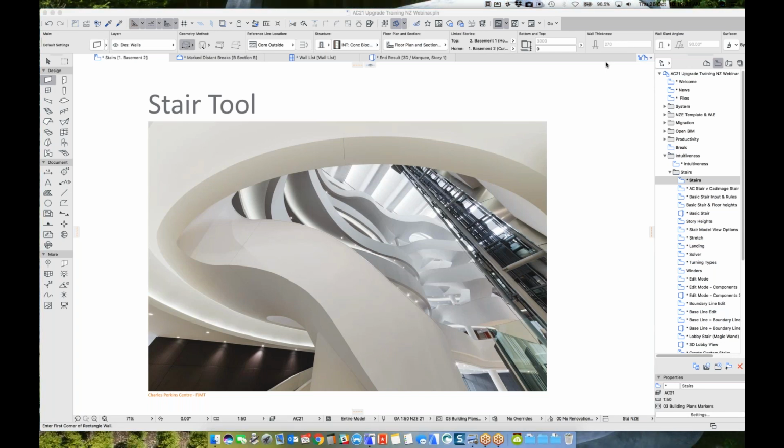done by FJMT, another one of Central Innovation customers. Last year it was the Len Lye Centre, the New Zealand building on the cover of 20. This year 21 is an Australian company, so it shows the quality of work that's going on in this side of the world, to have back-to-back buildings, one for ARCHICAD 20, one for 21, and hopefully we can get 22 as well.